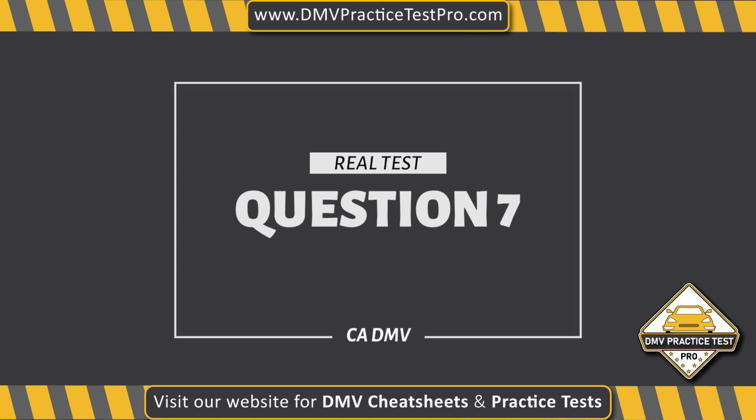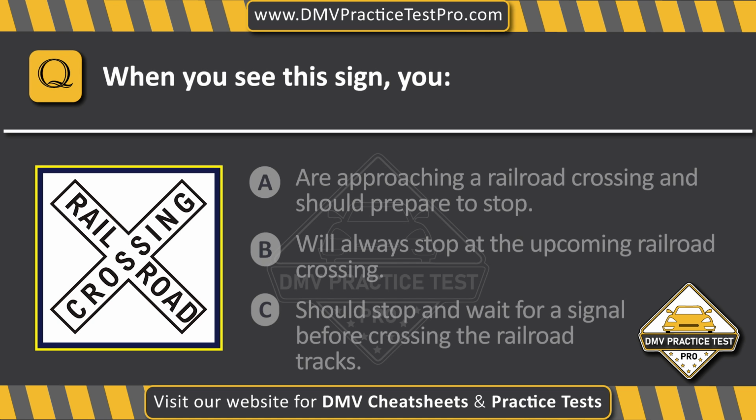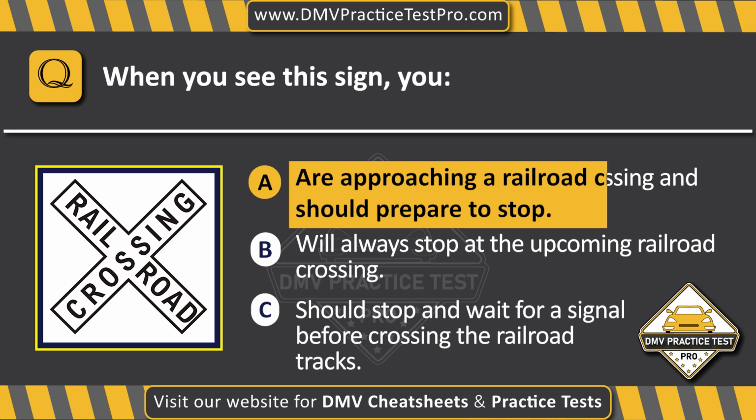Question 7. When you see this sign, you: Option A, are approaching a railroad crossing and should prepare to stop. Option B, will always stop at the upcoming railroad crossing. Option C, should stop and wait for a signal before crossing the railroad tracks. The correct answer is Option A, are approaching a railroad crossing and should prepare to stop.